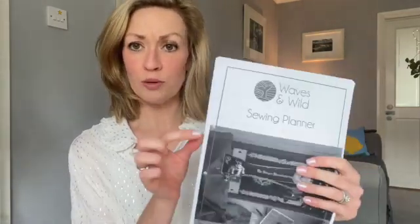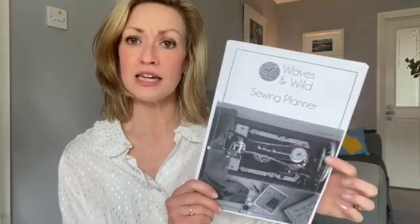So I just want to show you guys to see if it'd be something that you might be interested in. So I've used my trusty hole punch, so it can now just slot into my little folder, and I can keep all my plans together in one place. So I just thought that was a really, really nice idea.